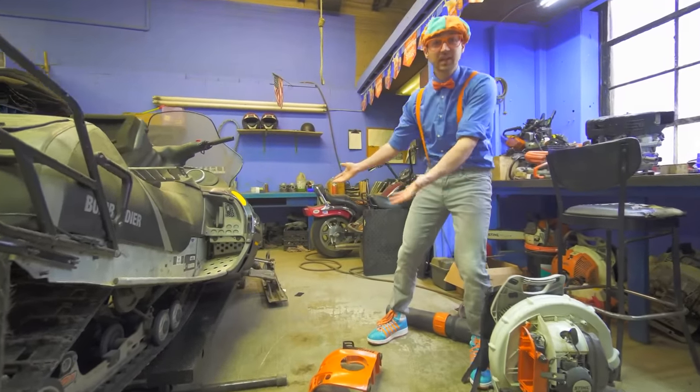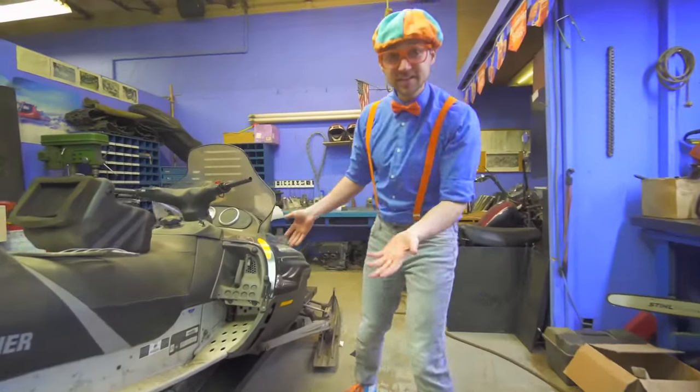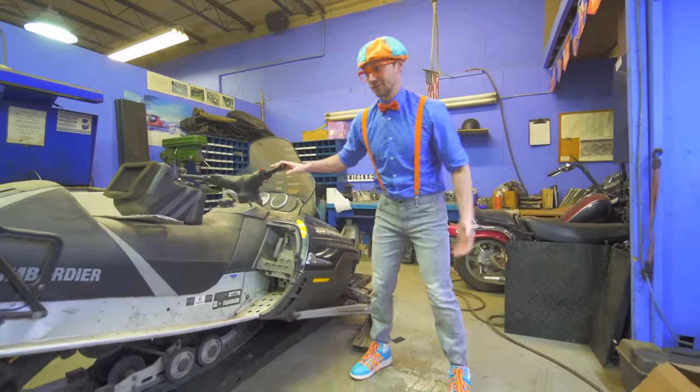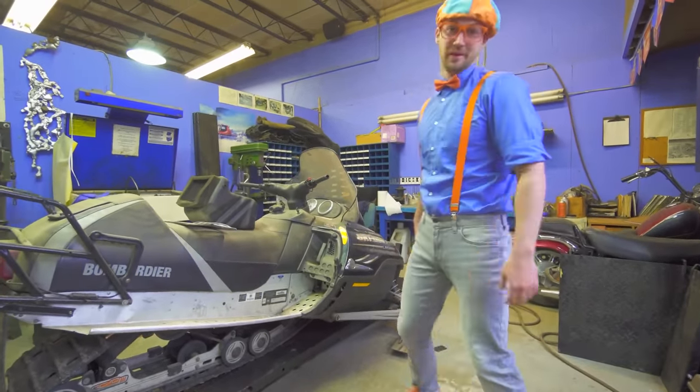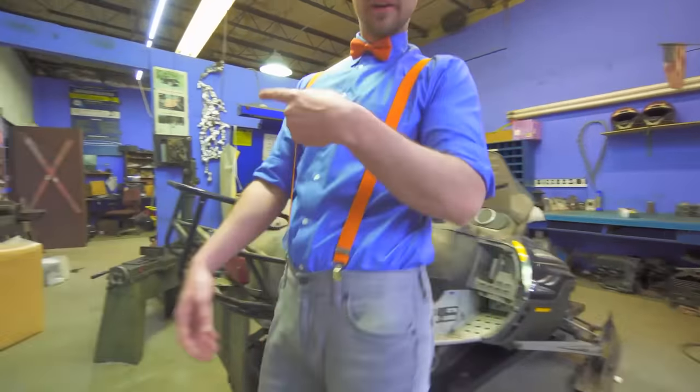Oh, hey, like I said. This is where they fix the snowmobiles. This one's really old, and it's probably broken, but hey, they'll get to it later. Let's go over here.